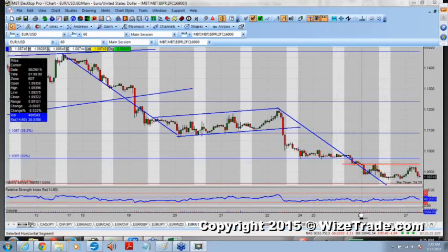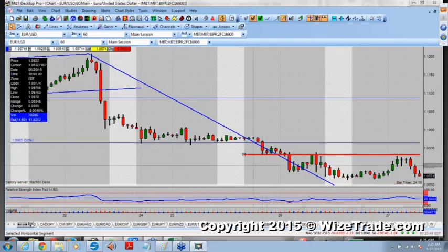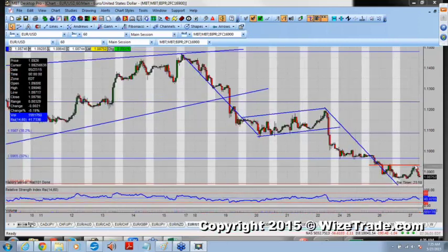Very critical, because this is an hourly chart. You can see spike low, spike high, spike high. As long as we stay below 1.0930, bears are in control. I think we're in a range, but right now it's a bearish intraday bias, and the bears remain in control unless we get above 1.0930. If we get above 1.0930, it's going to shift it back to neutral.